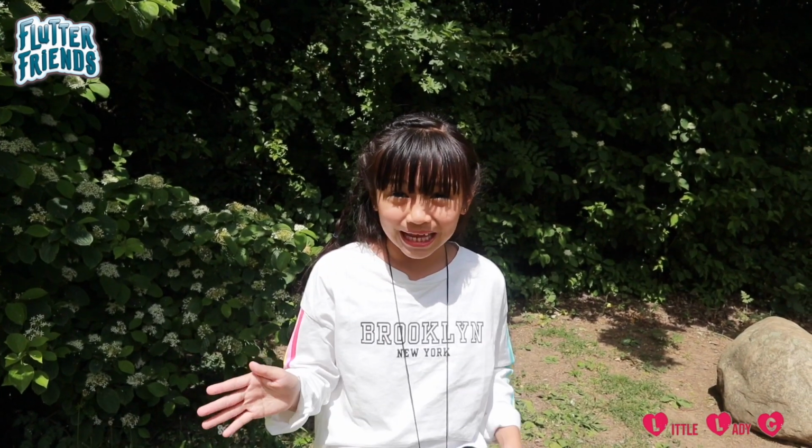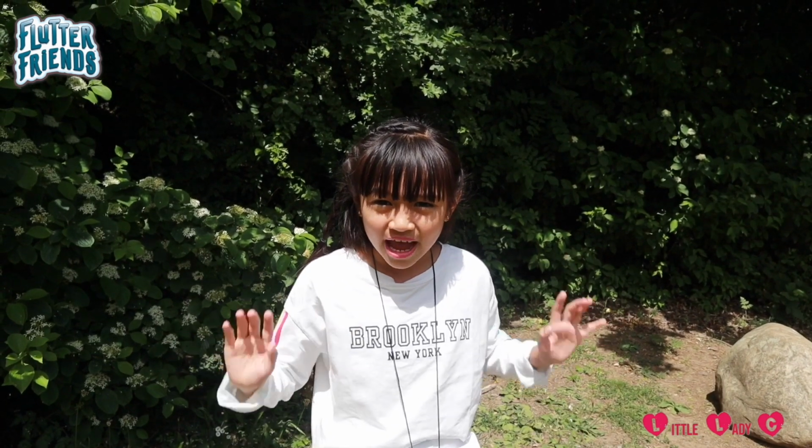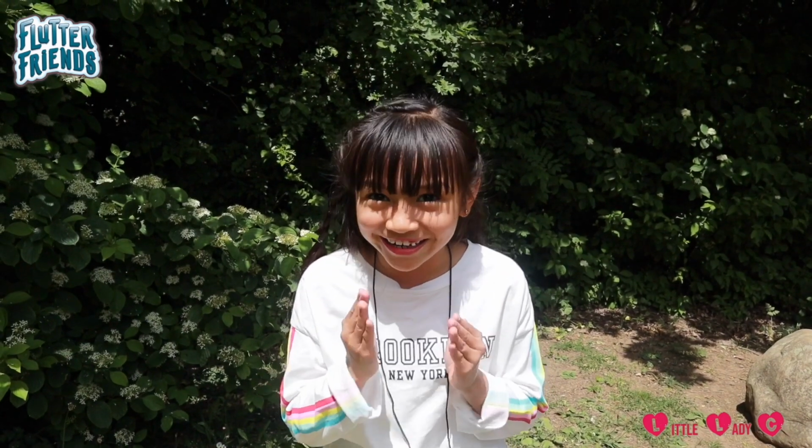And they've also been telling me about this giant Flutter Friends egg, which is ready to be smashed. Oops. Okay guys, let me say this again. I've been told that there is the Flutter Friends Hummingbird egg, which is hidden from prying eyes. And I need to find that egg. Like, I need to. So guys, let's do some bird spotting.